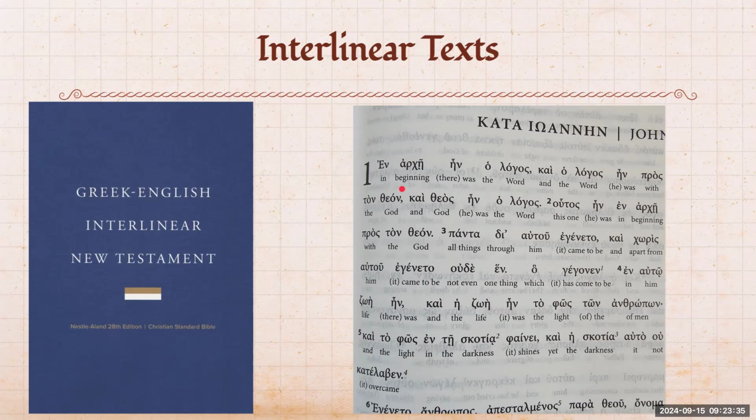So you'll see, if you were to read this, you're familiar with John 1:1 through 5. So I'm just going to read it to you in English as it's rendered in an interlinear Bible. It says, in the beginning, there was the Word, and the Word, he was with the God, and God, he was the Word. This one, he was in the beginning with the God. All things through him, it came to be, and apart from him, it came to be. Not even one thing which it has come to be. In him, life there was, and the life, it was the light of the men. And the light in the darkness, it shines, yet the darkness, it overcame. That's horrible. All right. This does not make any sense at all.